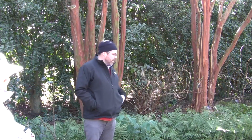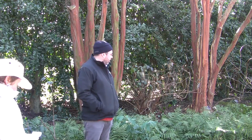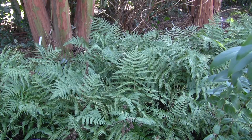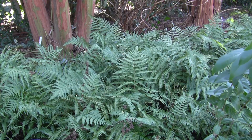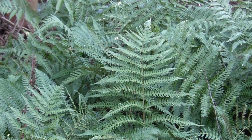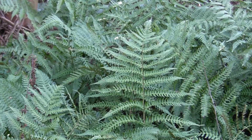All right, next one is a fern. A lot of times we don't think of ferns as good winter interest plants, but a lot of them can be quite nice, very good evergreens. This is Dryopteris erythrosora, the autumn fern. This is an Asian fern, although there are some American Dryopteris as well. Will spread over time, make a really nice patch.